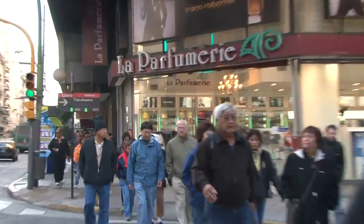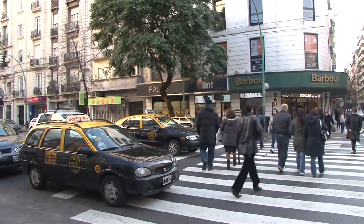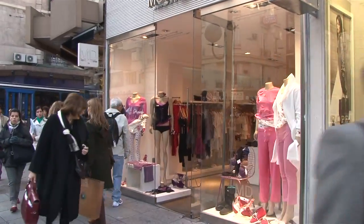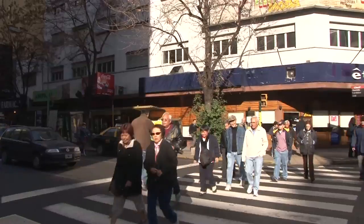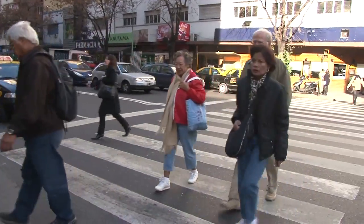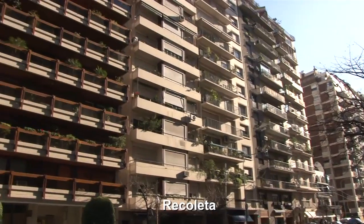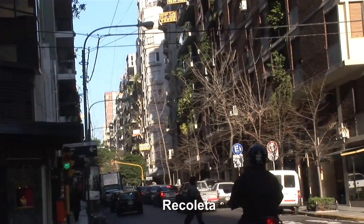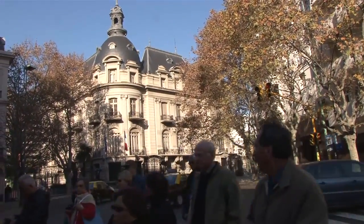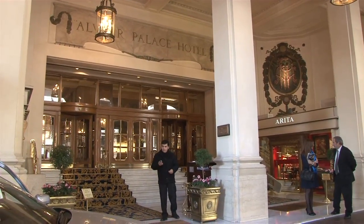We're bringing you into a very upscale part of town. It's called the Recoleta. Fancy shops all the way here. This is a real high-class neighborhood. The Recoleta is a select area of Buenos Aires. It's terribly expensive to live here. The Recoleta is the most sophisticated neighborhood in Buenos Aires. There's several blocks with very upscale restaurants. There are a lot of embassies situated here and many upscale boutiques, very expensive places to live, fancy hotels.